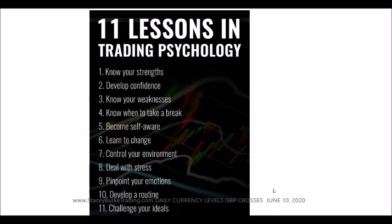Just closing on a bit of psychology, traders. 10 lessons in trading psychology. Know your strengths. Develop confidence, know your weaknesses, know when to take a break, become self-aware, learn to change, control your environment, deal with stress, pinpoint your emotions, develop a trading routine and a high-performance routine, challenge your ideals, push the boundaries, keep getting better.